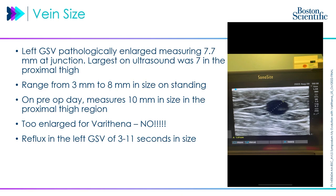When I was scanning her on the pre-op visit, she had an area in that proximal thigh now up to 10 millimeters in size. So again, years ago, I would have said, oh gosh, this vein is too big. I'm worried about Varithena and complete contact with that diameter. But actually, as you'll see, it does great.